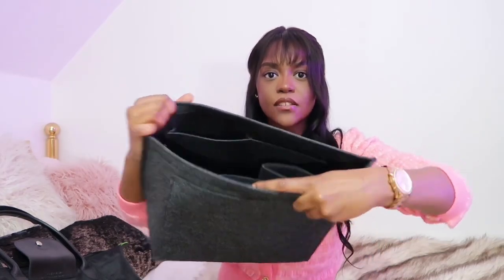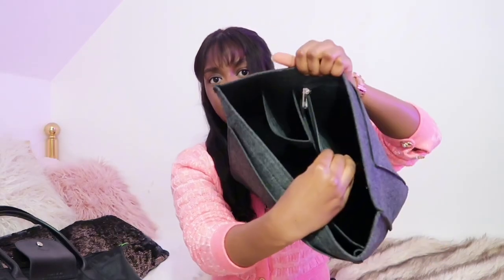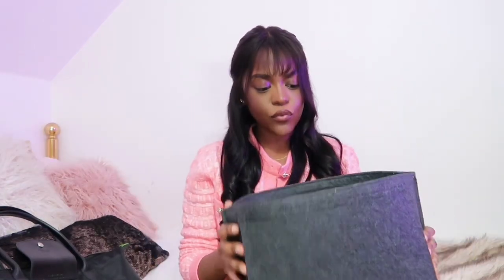And then it also has a zip compartment here that you can use to put your cards in if you're not a card holder type person, or any other important stuff that you don't want to mix with anything else. And then it also has another organizer there, but it's actually really good. And they have loads of different colors. I got this from AliExpress, and they have it in beige, pink, and so on, so it kind of depends on the color of the bag that you choose.